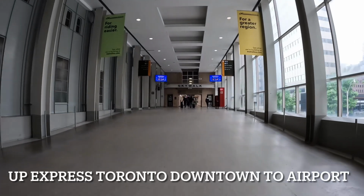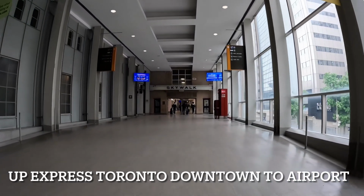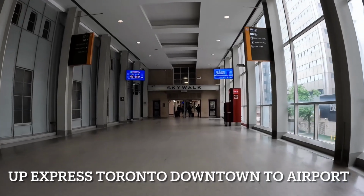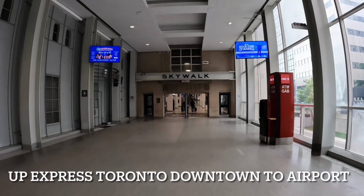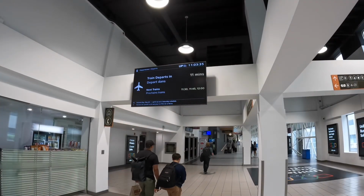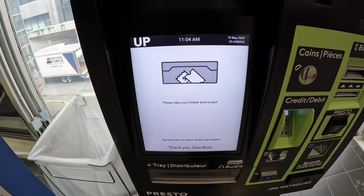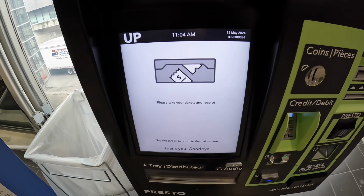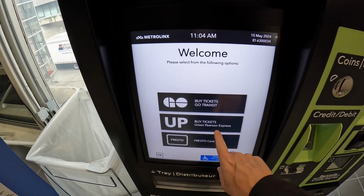Up Express goes every 15 minutes from Union Station in downtown Toronto out to Pearson Airport, Toronto Airport, and the trip takes about 25 minutes. Costs $12.35 Canadian. In this video, I show you how to purchase tickets and ride the Up Express from Union Station to Pearson Toronto Airport.